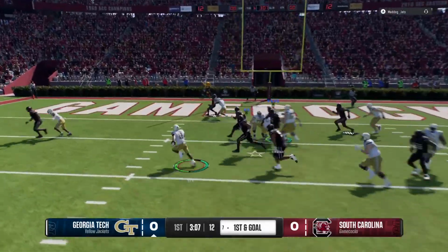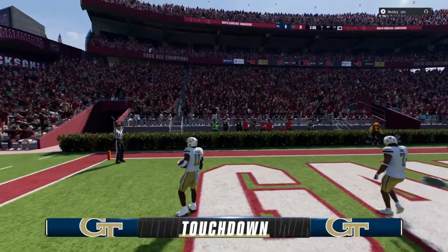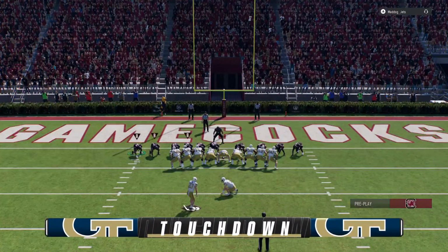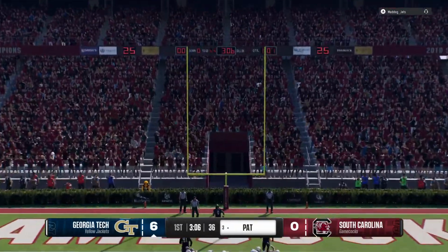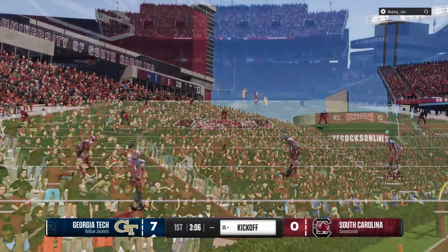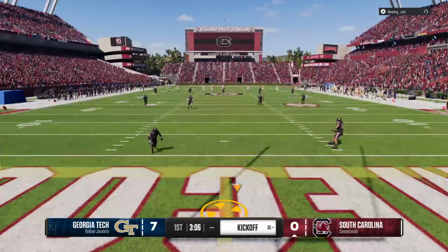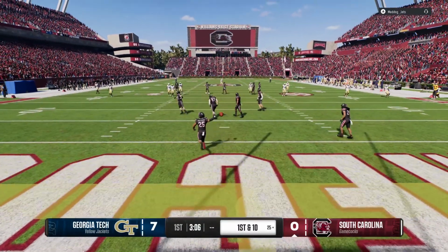Turning to the running game on first and goal. And he'll glide his way in for the score. Touchdown, Georgia Tech! Speed kills this offense. They've got multiple guys that can burn you. You can see it doesn't take them long to light up the scoreboard. And the PAT makes it 7-0. Almost ready to kick it away after scoring the touchdown. Georgia Tech 7, South Carolina 0. Fair catch called for and made.